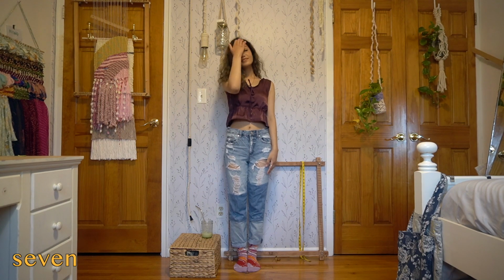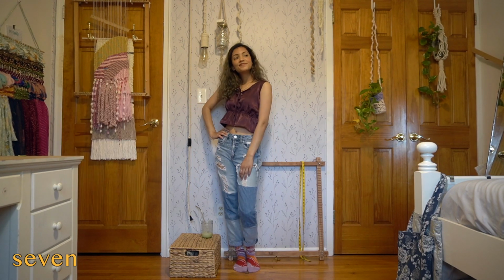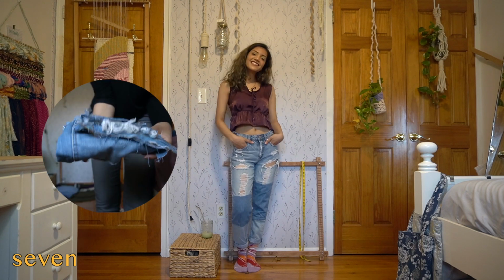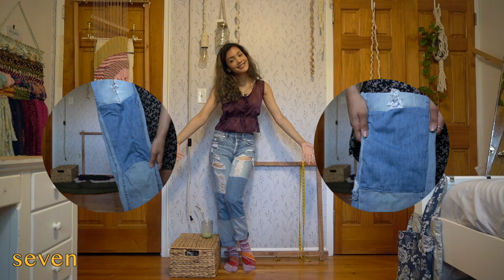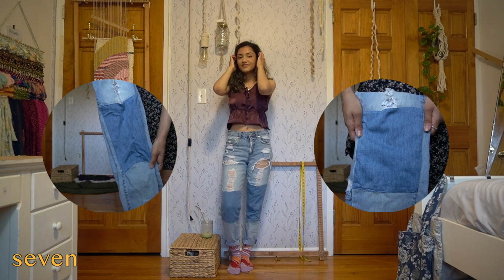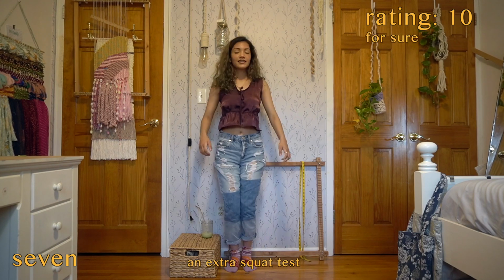These jeans had 2 giant holes in the knees that my foot would definitely get caught in every time I put them on. To prevent falling over while getting dressed, I used cut up denim scraps from another dysfunctionally distressed pair of jeans to patch up the holes and make the jeans more appropriate for cold weather and bending your knees in general. These are a 10 for sure.